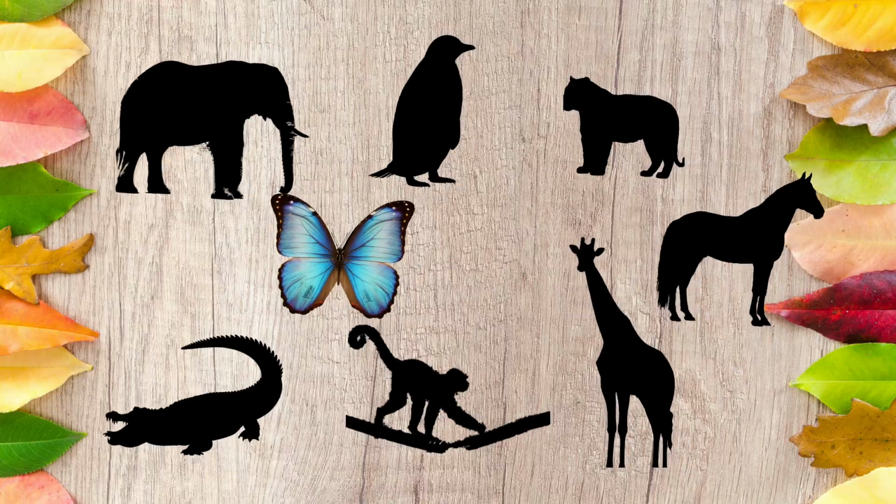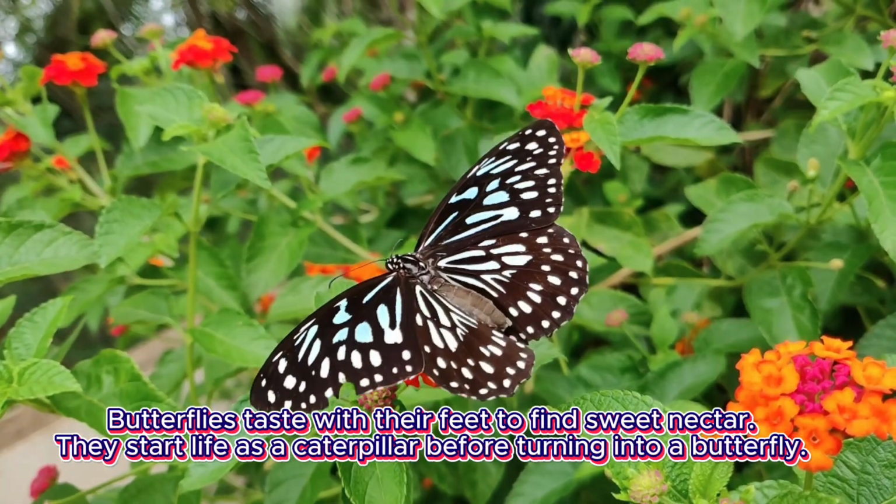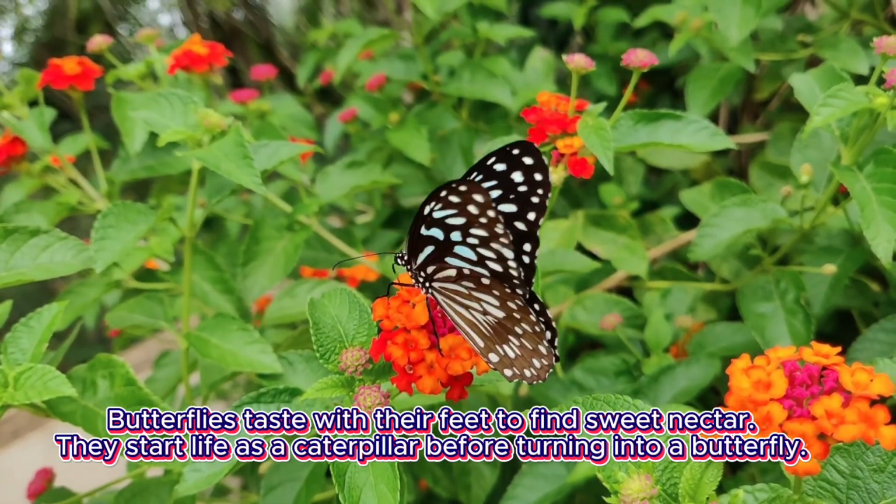Yes, that's it. Butterflies taste with their feet to find sweet nectar. They start life as a caterpillar before turning into a butterfly.